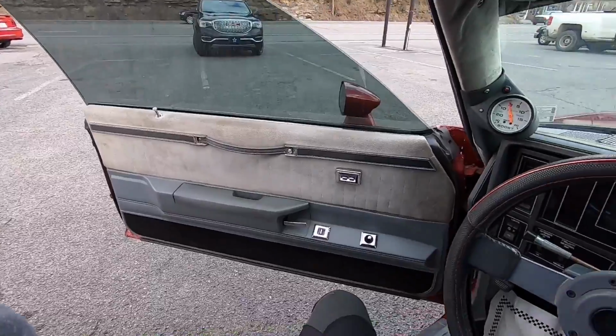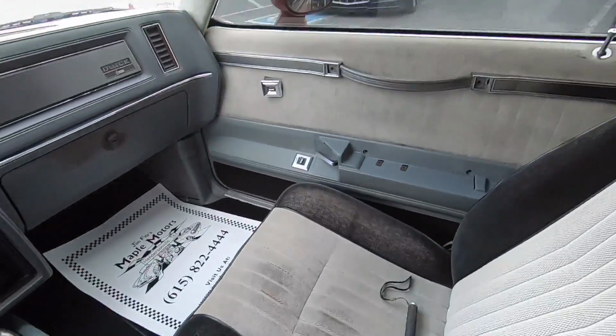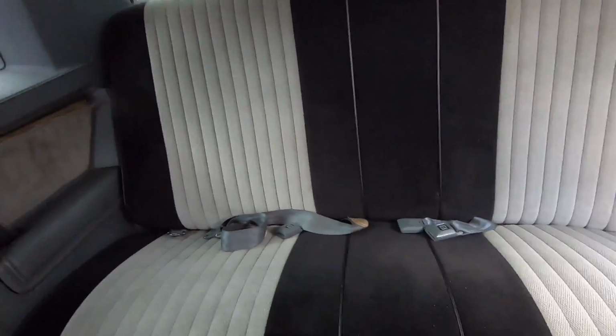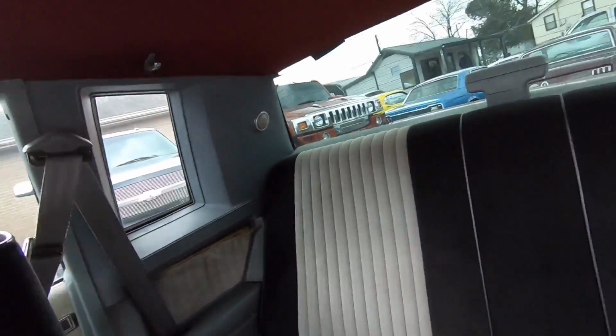Take a look around the interior, kind of check some stuff out. Notice the seats are a little worn. See, the door panels are showing signs of age. The headliner is hanging a little bit on the inside. Does need some interior work. Back seat actually looks really good, so nobody's been back there. Little panels falling out over here.